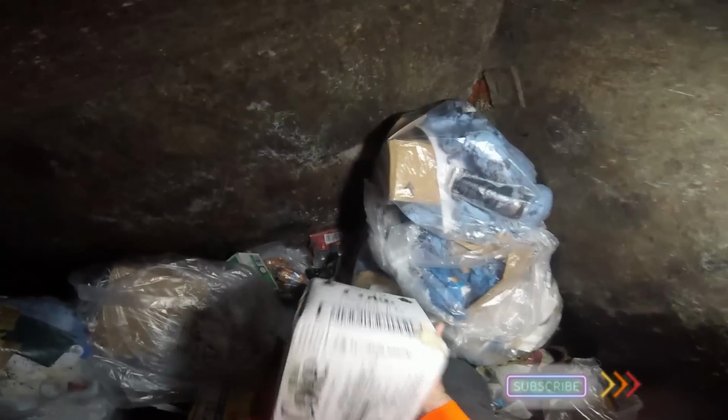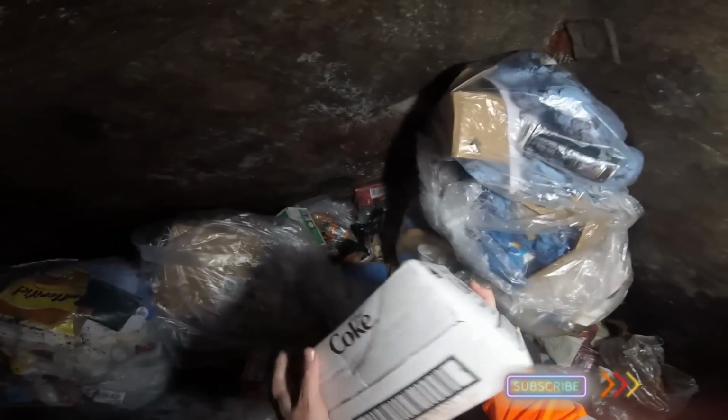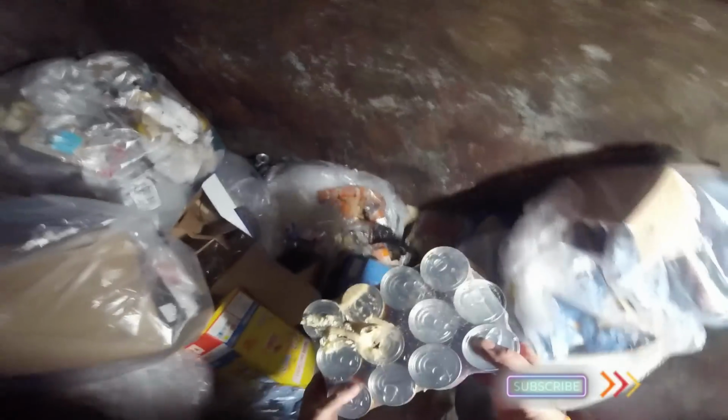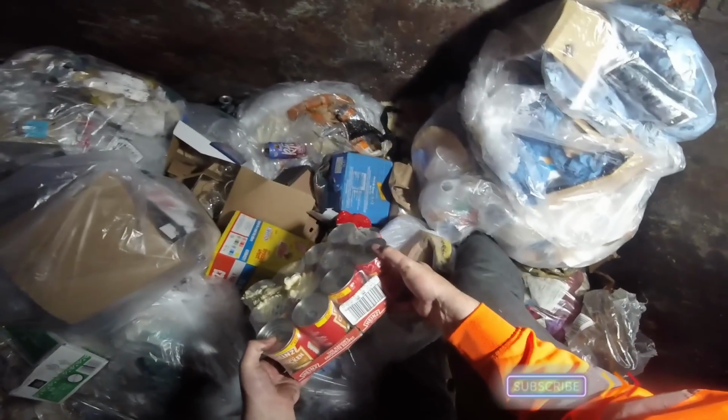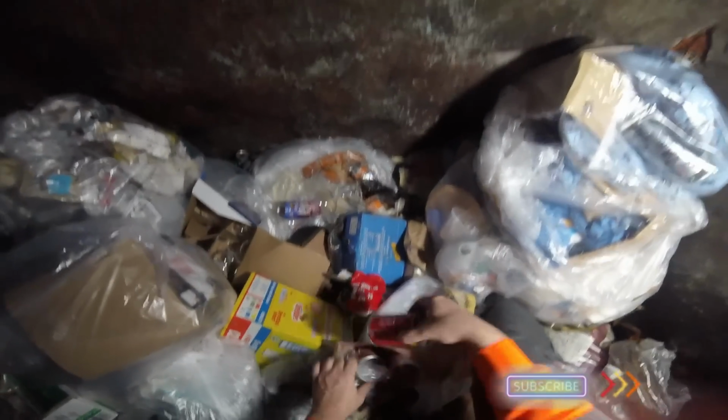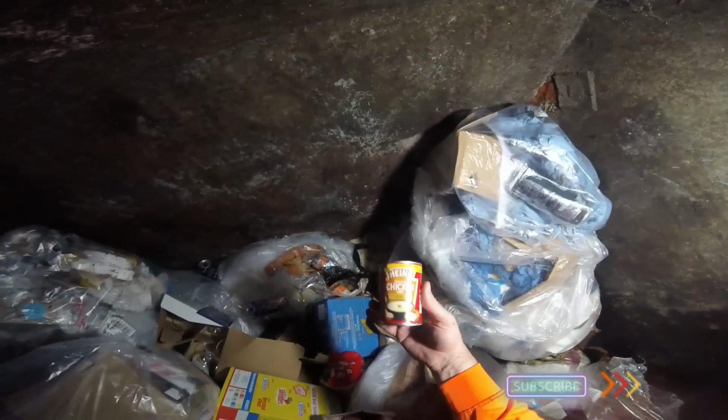Diet Coke syrup. 12/5/22, best before. What are these? Heinz soups. Yeah, a couple are split open. Date the 9th 2024. Heinz cream of chicken soup. They're best in date until 2024.